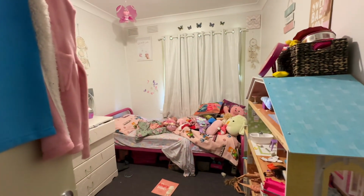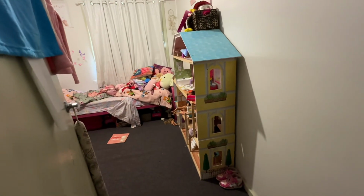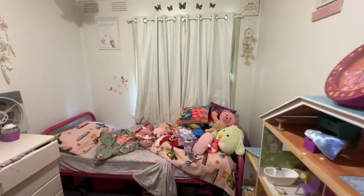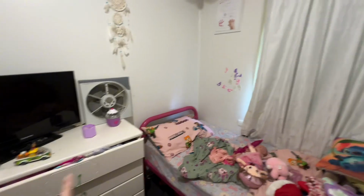All right, here is Miss Lily's room. Okay, so I've got this ginormous dollhouse that my mum gave her last year. Little bed under the window. I got lots of toys and a nice big dresser. And so the bed's going to go along this wall. I'm going to put some new curtains up here. Maybe put the dresser over there if it'll fit.